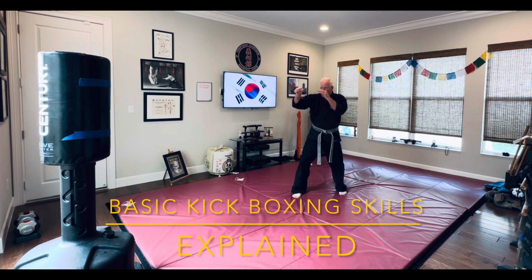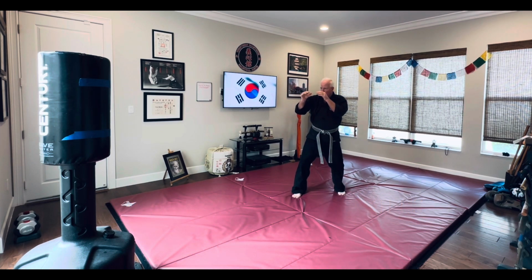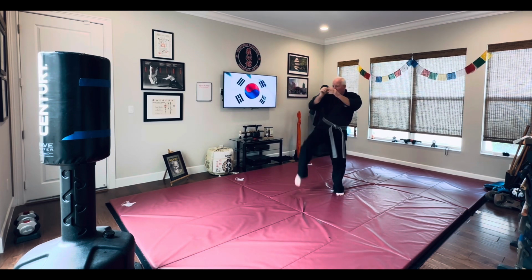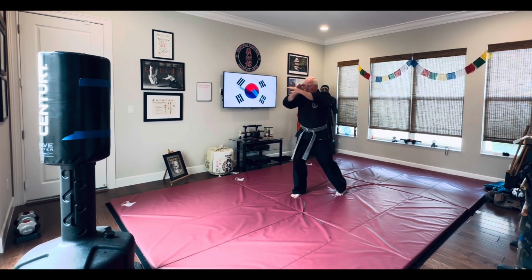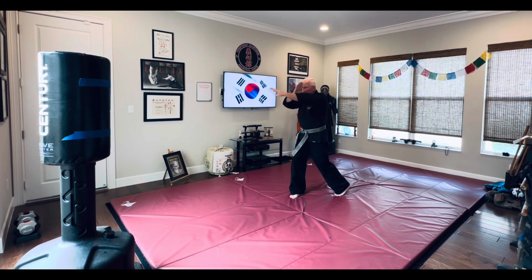Jab to a jab cross. Notice the pivot. Notice the shoulder rolling up to cover the J point. Now we add in a jab cross with a ridge hand strike, which is the opposite of a shuto strike. Snap kick lead leg, cross punch, jab, snap kick lead leg, cross punch.